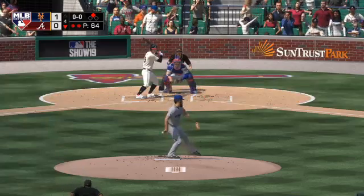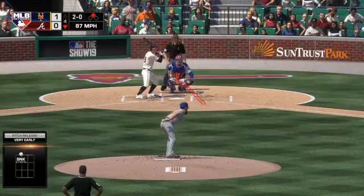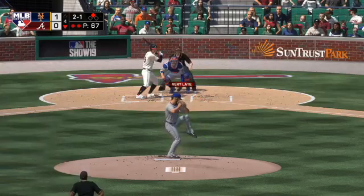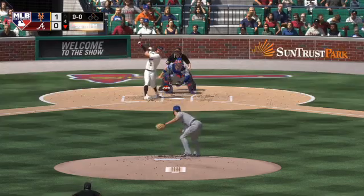Into the box now, Rafael Ortega. He got called out on strikes his last time through. 1 ball, no strikes to count. Ball 2 now. Even count, 2 balls and 2 strikes. Now a fastball as he just reared up and let that.